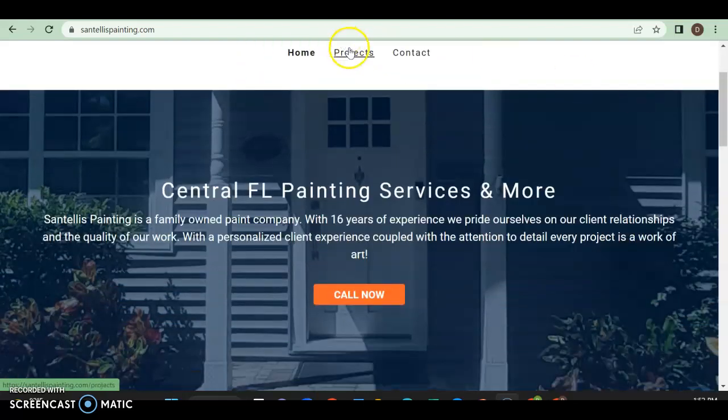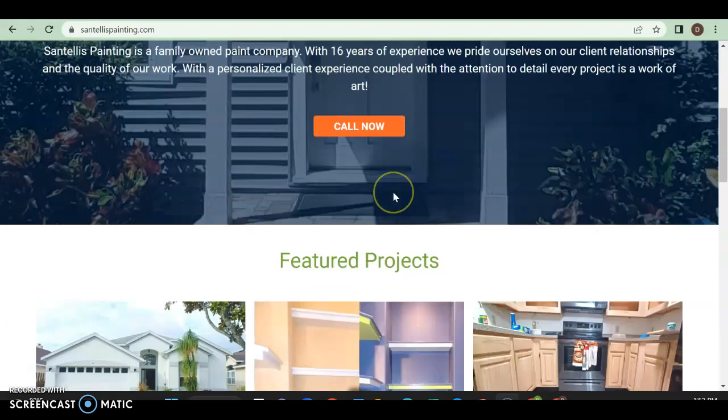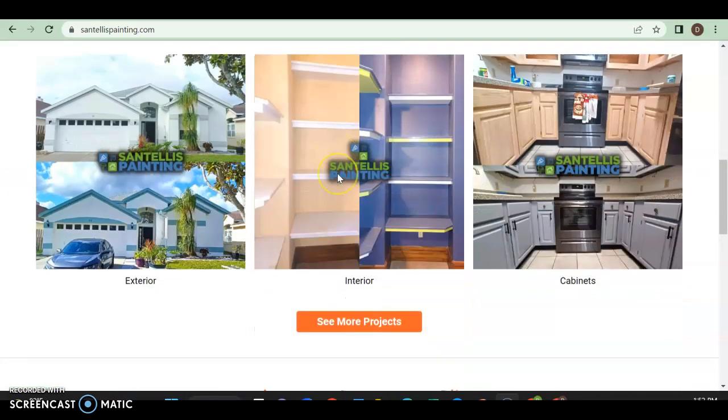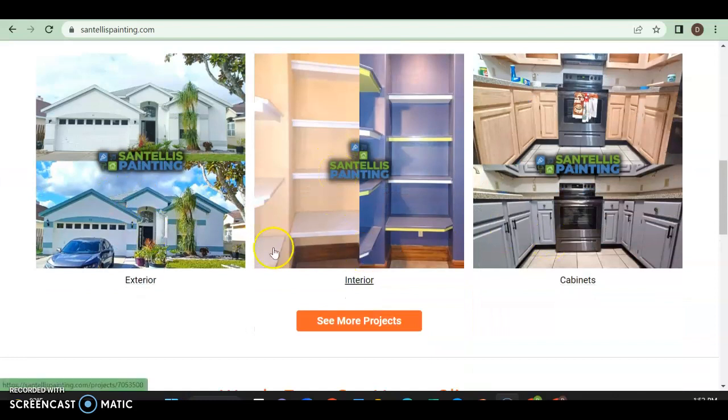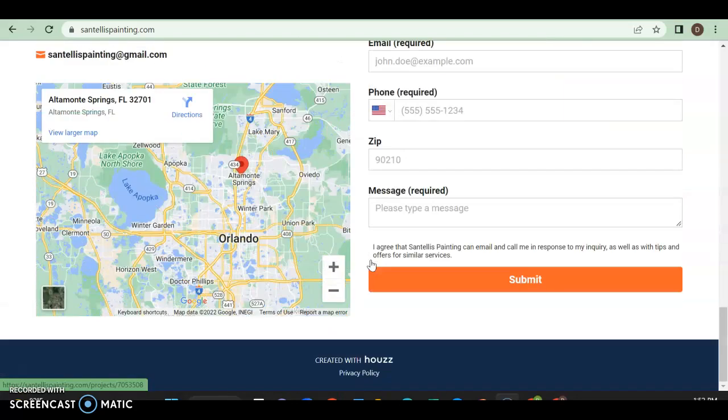As you scroll down, projects are great. I don't see a service page, which will typically have what it is that you guys do. But Central Florida painting services and more, excellent. Santellis Painting, family owned, call now, excellent. Featured projects, interior, exterior, cabinet. So this is telling you what it is, before and after, excellent. But it's not talking about it, and then our clients, and then we're done with the page.